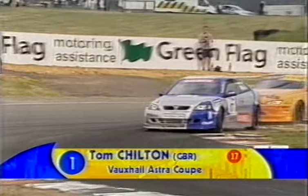Andy losing out. It's very tough when you come out of the pits. You need 2 or 3 corners to get those tyres up to temperature. Tom Chilton leads this race at the moment, and now in fact he's coming into the pit. So Tom Chilton and Carl Breeze, they were 1 and 2 in the race, but they now come into the pits.